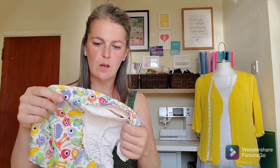I haven't finished picking this one apart. This was one of the very, very, very early ones that I made, and I wasn't really sure what fabric I should use to line. Now, anybody that has ever used cloth nappies, when I tell you what I lined this with, you are going to laugh your head off. But I didn't know. I was just starting out. Give me a break. Right? Chill out. Brushed cotton. White brushed cotton is what I lined it with.